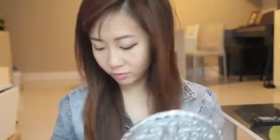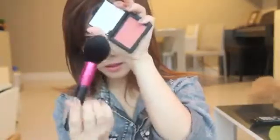And by highlighting my chin and my forehead, it creates a diamond effect, hence making the face look sharper. If you want, with a small brush, you can highlight the bridge of your nose so it looks taller. You can also add this blush technique or just wear it on its own.